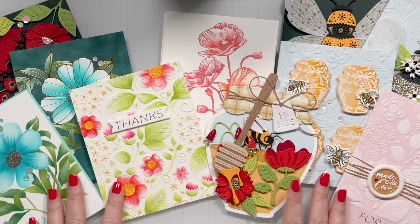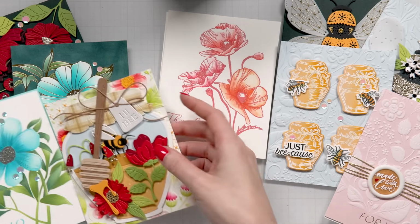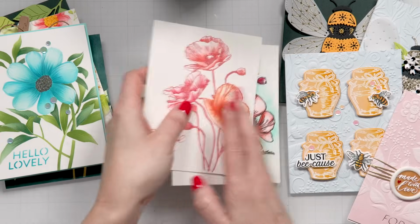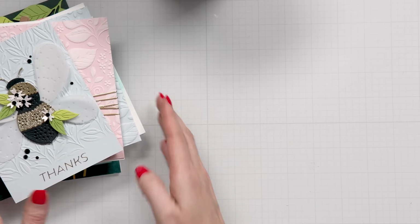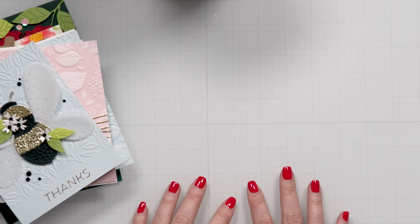So speaking about new arrivals, I do have a video with the Monster Birthday Collection coming soon. I'm working on that now. But while I have you here, I also wanted to show you a couple of new tools from Spellbinders that are launching this month.